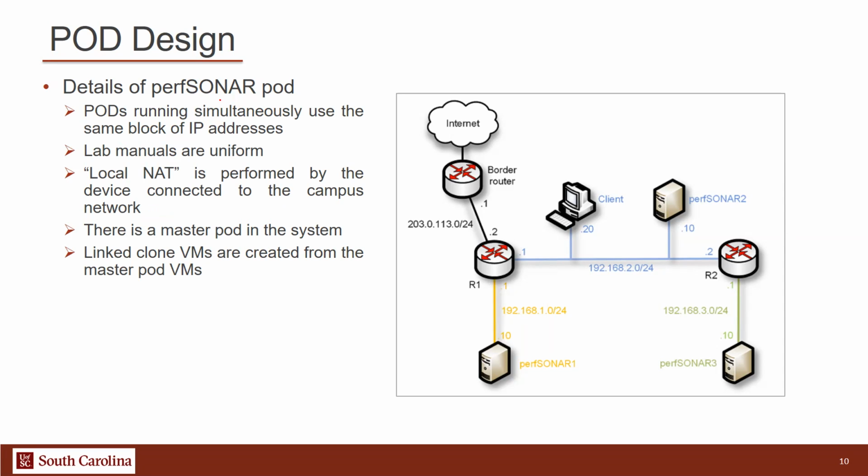So a little bit more detail about this perfSONAR pod. If I'm teaching a class or we have a training event where we have 100 learners, the idea is that we would like to have a virtual environment so that all the pods are identical. That means that the 50, 100 learners should be able to log in at the same time, should be able to have the same IP addresses in the topology, exactly the same topology, exactly the same lab manuals. And certainly we're able to do so because we create this environment.